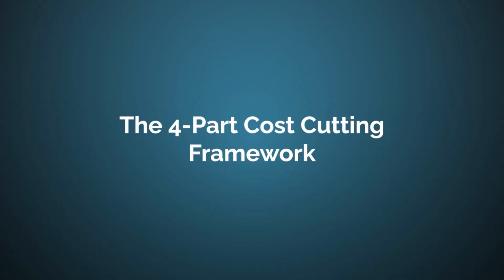Wait, don't do any of that yet. At LedgerGurus, we've helped many of our e-commerce clients clean up bloated budgets and find serious margin without panic cuts or hurting what's working. In this video, I'm going to show you the 4-part framework that we use with our clients. And stay to the end because I'll give you 3 under-the-radar cost-cutting moves you probably haven't thought of yet. Let's get into it in more detail.